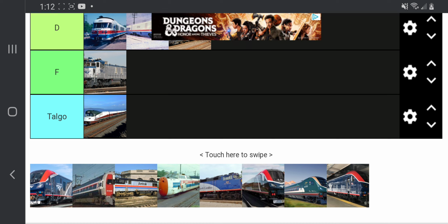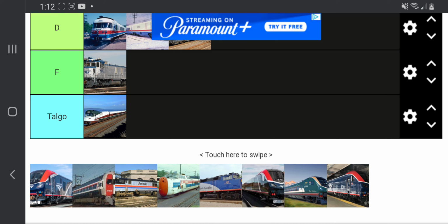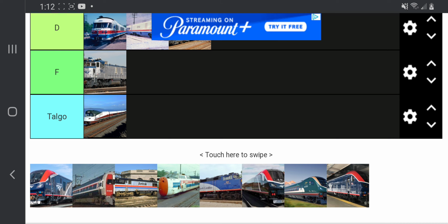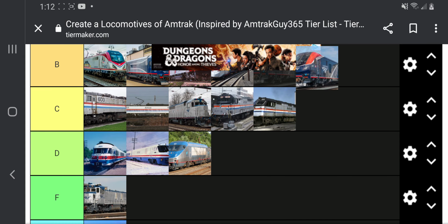SC44s. I like how round it looks with that red on the front of it. I like Phase 7 more than Phase 6. Yeah, it has that nice little round nose cone, and I also really like the paint. So for that, I'm gonna put it in B tier.